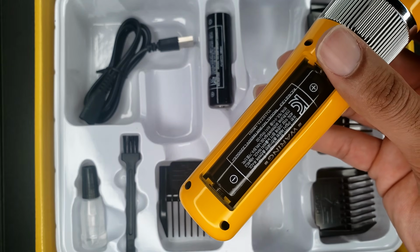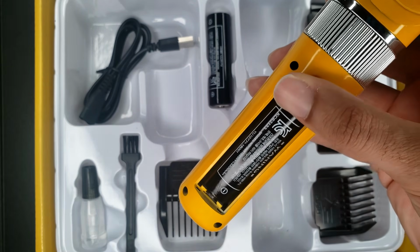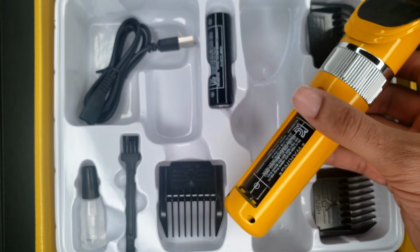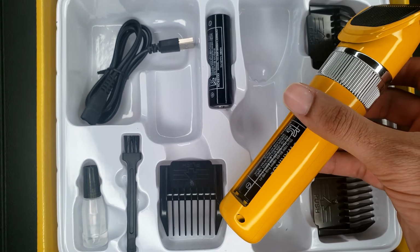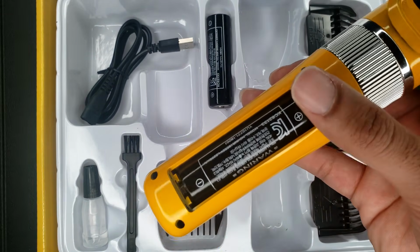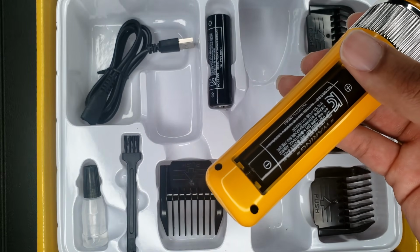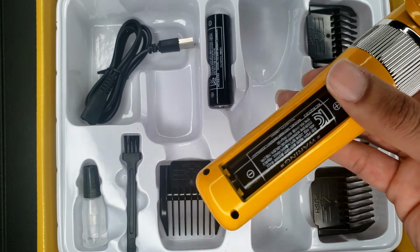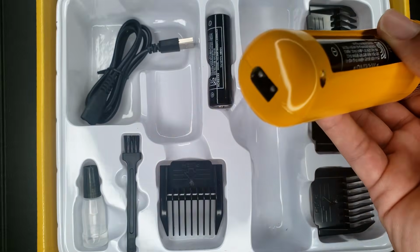Another thing that's dope about these clippers is that you have an external battery. You can literally take it out and pop in a whole other one. Let's say you forgot to charge them or they die, you can just put another battery inside, versus other wireless clippers out there where you have to connect them back to the cord, charge them up, and then use them. You don't even have to worry about that with this. It can still be wireless.